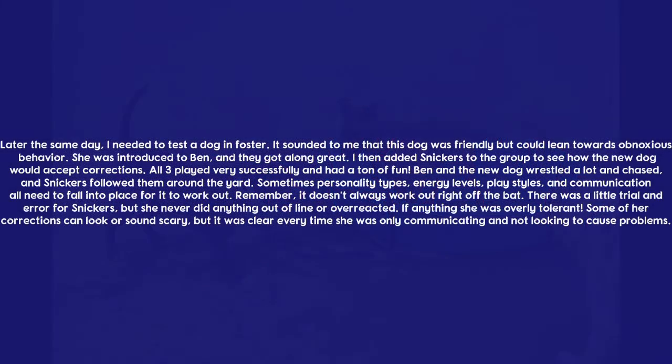So later that day, I needed to assess a dog that was in foster. Some other normally dog social dogs had a few negative reactions to her. So we wanted to test her at the shelter so I could get my eyes actually on the situation. It sounded to me, from what I was told, that she was friendly. We had introduced her to dogs before and it went well. However, it seemed that maybe she was just a little bit more obnoxious and pushy, kind of like Ben.